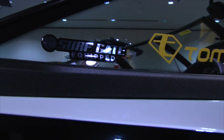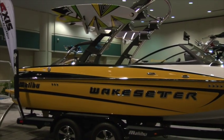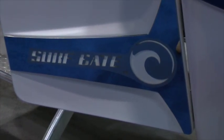Now, these manufacturers have put a lot of technology into these boats. What we've done over the years is really the factories have done a great job of developing apparatus on the back of the boat, which is we have a wedge and we also have a surf gate system. So instead of adding water inside the boat like we used to, and we still do, by the way.